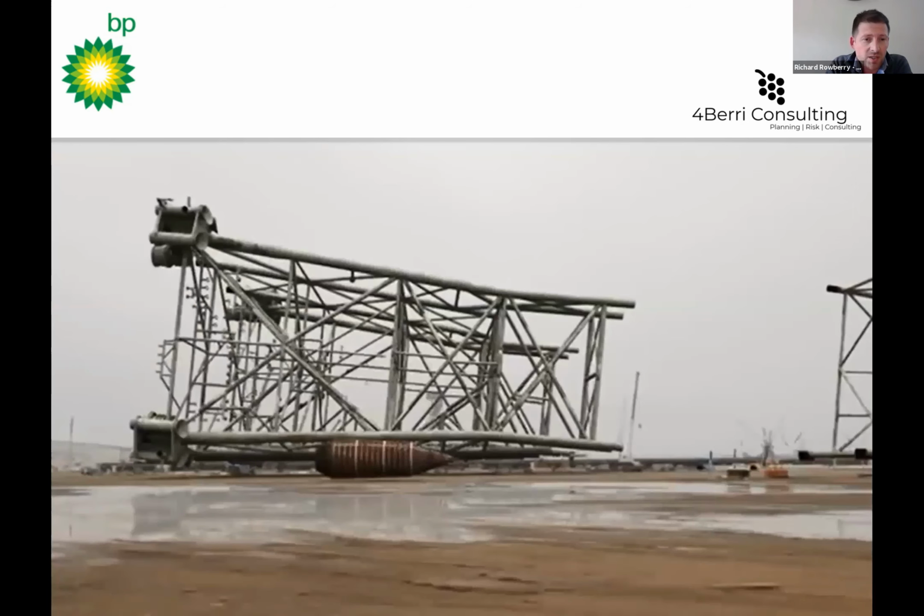These are one of the jackets that sit on the seabed, and you have some suction piles where these feet feed into, and eventually the topsides will sit on top of these jackets.